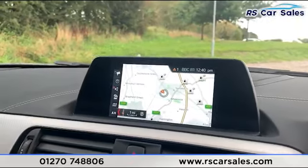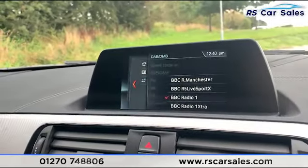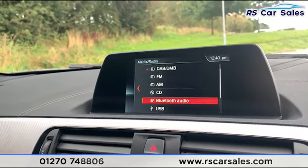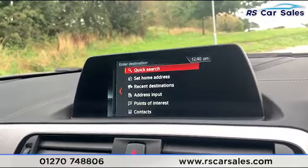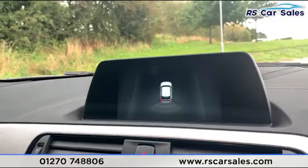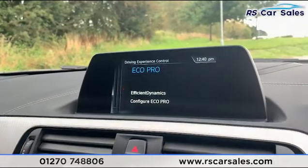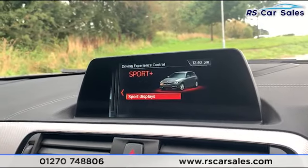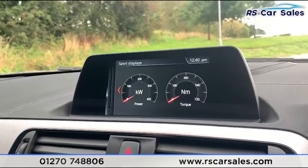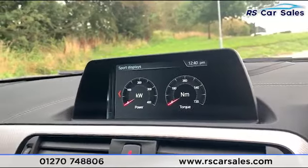Now in the centre we do have your satellite navigation, media connectivity where you do have DAB radio, FM, AM, CD, Bluetooth audio and also USB, your Bluetooth phone connectivity, navigation. Put the car into reverse, you can see the rear parking sensors just there. Now coming back off that, you do have different drive modes where you do have Eco Pro, Comfort, Sport and also Sport Plus. Now you can see your sport display, so the kilowatts of power that you're using and also the newton metres of torque.